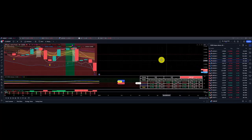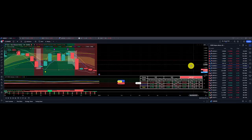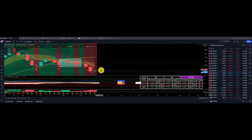Next conservative one was the Euro Swiss franc on the weekly, crowded long, and a nice overall gain of $1,629. Next was the Euro New Zealand dollar, nice $157 gain on the weekly, crowded long. British pound Aussie dollar was a loss of 113. Now you see a color-coded change here from crowded long to mixed in terms of the commitment of traders. That's for the current week.